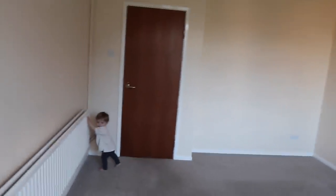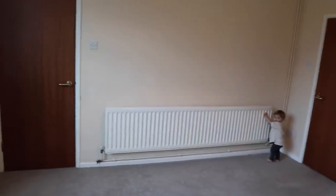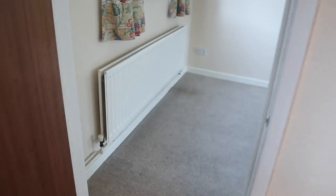But what is really annoying about it is on every wall there is something. So there's this huge radiator, that's where our sofa was. This door actually goes into the kitchen slash dining room, where I was standing at the beginning. But we've never had access through this door because the sofa covered it up. So in this entire living room, there's something on every wall. There's a massive door and radiator there, another door there, then you've got the fireplace here, and another door here. So there's no wall where you can actually have a sofa.